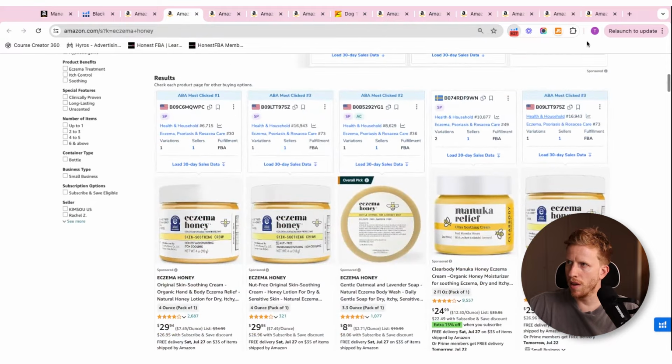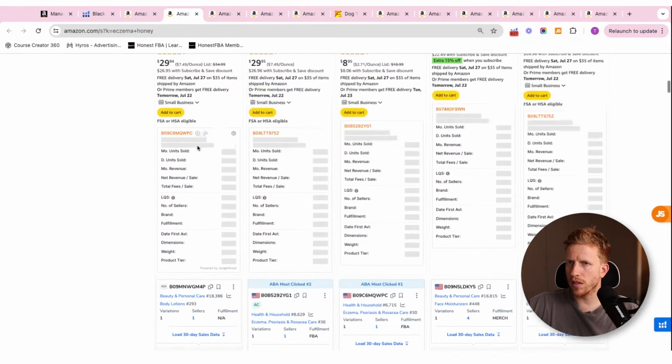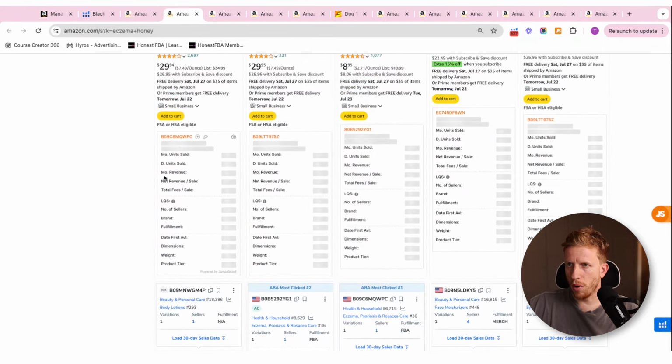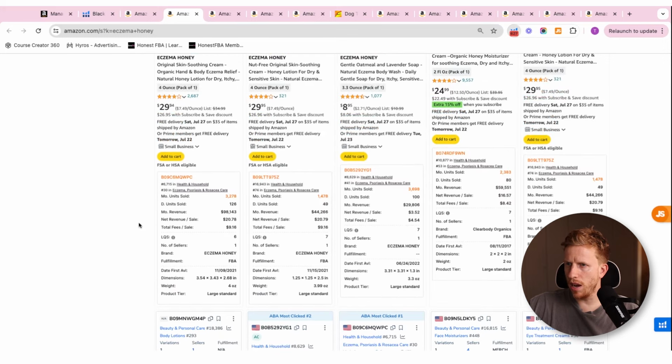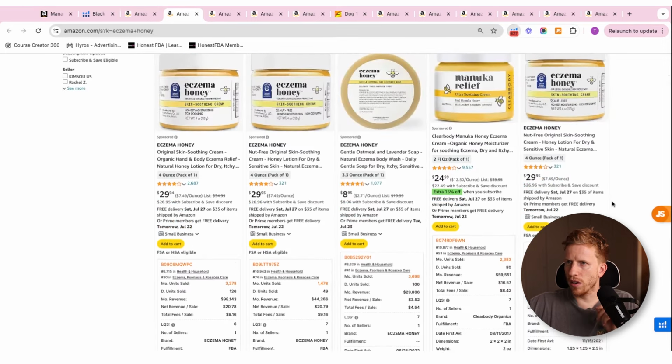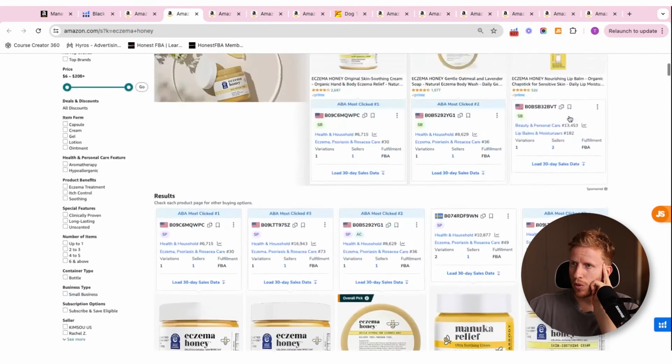Also, if you do want to get Jungle Scout, we don't have a discount code for Jungle Scout actually, but I do like it because it overlays this data here. And if Helium 10 is being a little bit slow, you can use it. So look at this, this brand here is doing an incredible job. Look, eczema honey, they're everywhere.